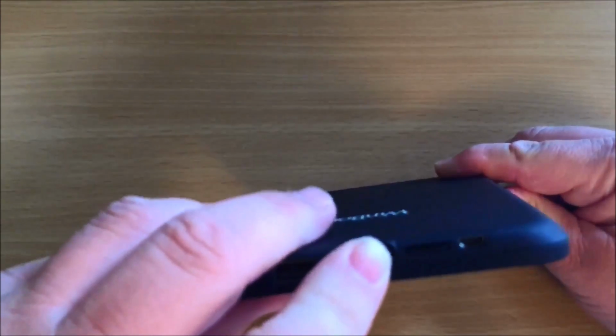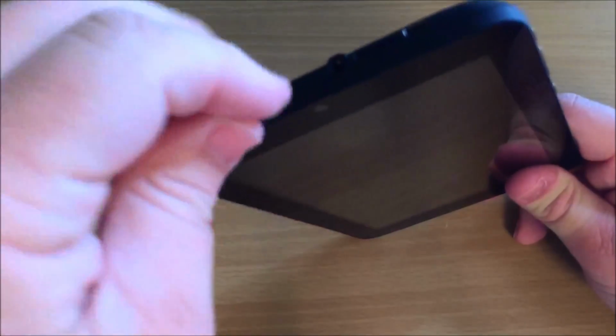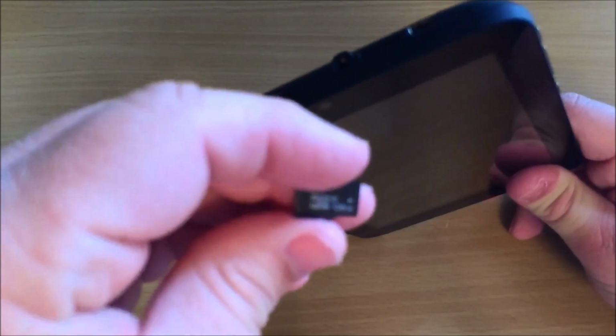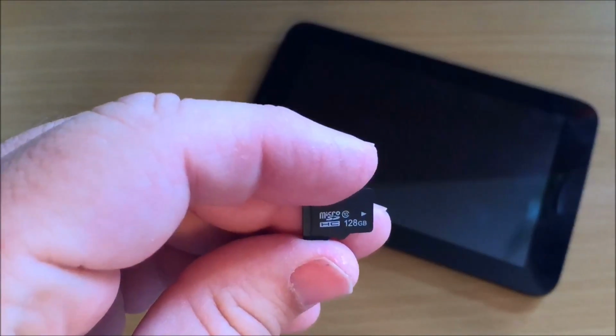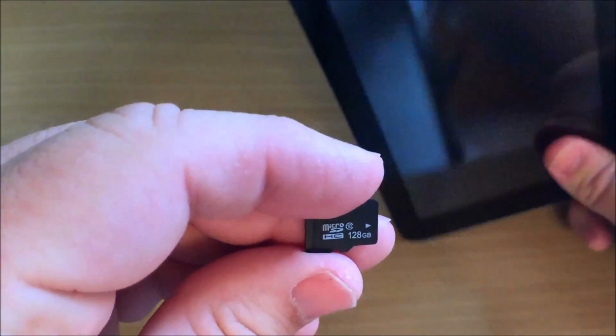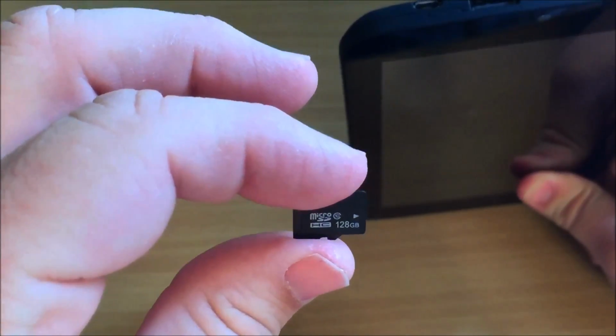And then the next one, you have your micro SD card slot. It says up to 64, but as you can see, I hope that focuses, that's a 128 card. I picked that up off of eBay for $12, and I bought 2 of them, but they actually work all right. I mean, they're slow, but they work pretty well. Anyway, let me go ahead and put that right back in there.